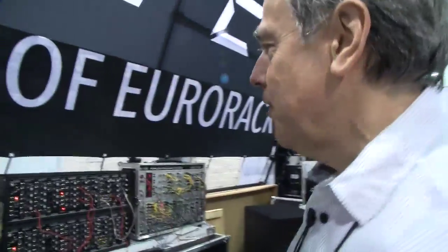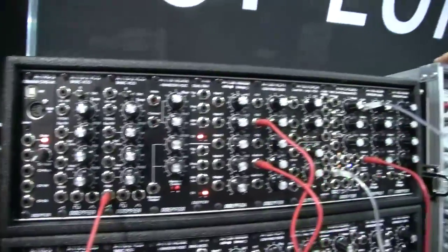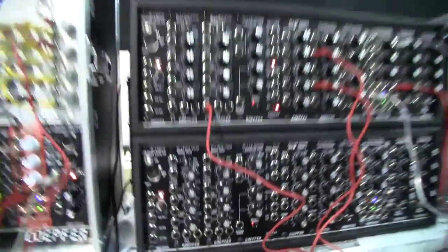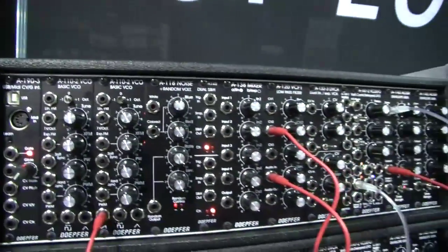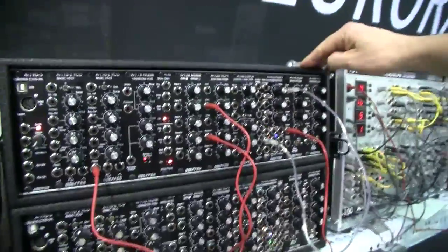What's new? Oh, we have a couple of new things. I think most customers will be interested in the vintage version of the modules. We will offer all the standard modules that are required to build a classical synthesizer from March in this design with black panels and vintage design knobs.